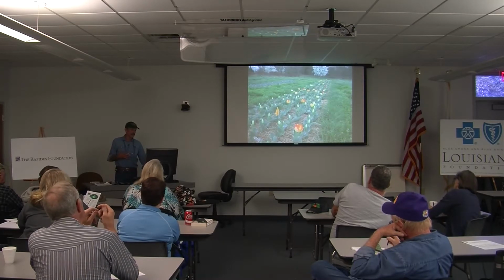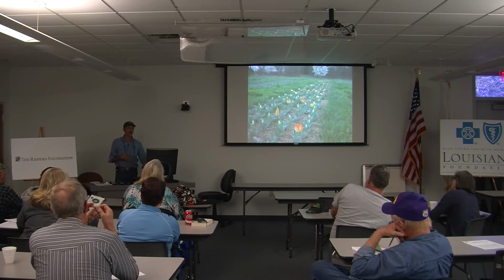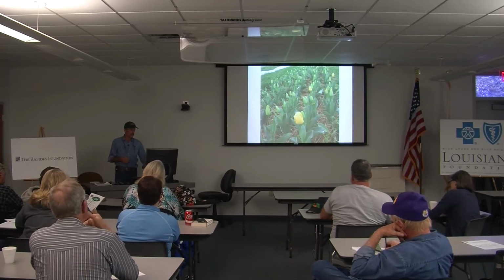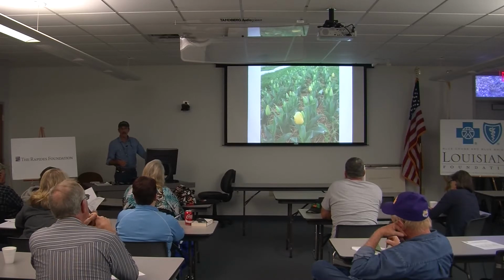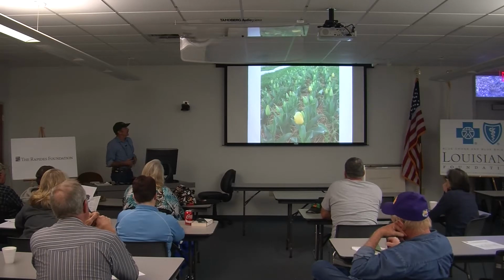Now, some of those are too far gone for harvest for market. So the thing is, we have to harvest twice a day in the springtime when they start blooming. What we don't want is something as open as this one in the center. We want one that's about the stage of the one to the left in the foreground. That's the stage that you harvest at.